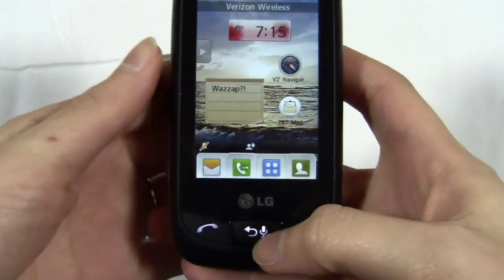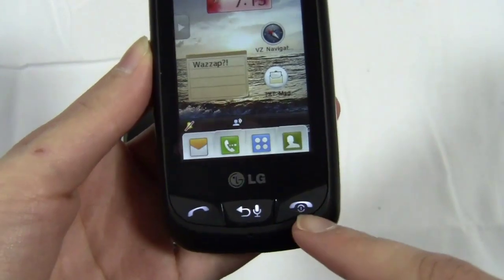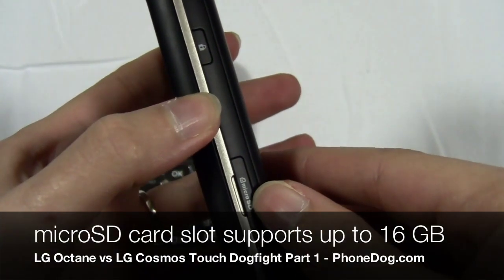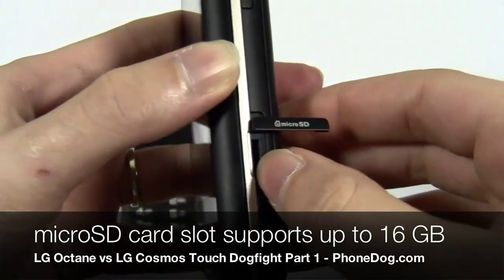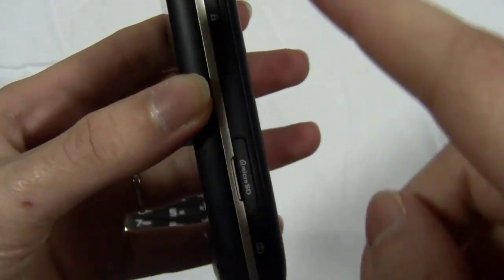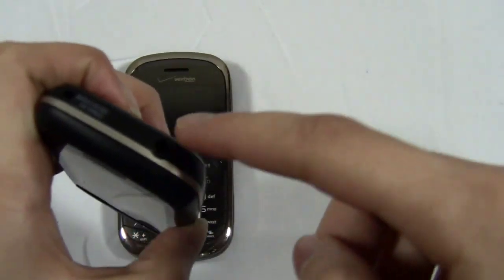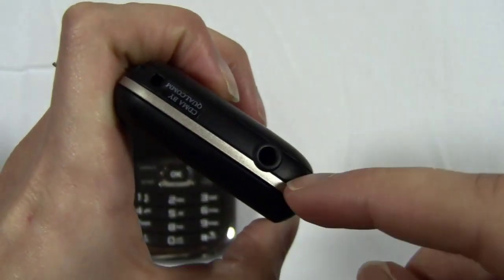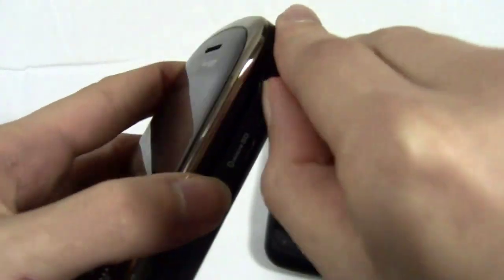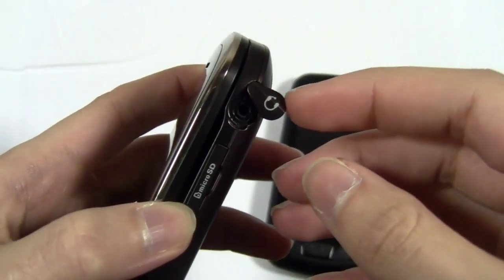As far as hardware goes, on the Cosmos Touch you have buttons for call, back, speakerphone, end, and power. And then you have your microSD card slot. It supports up to 16 gigabytes and does not come with a card pre-installed. Dedicated camera button, screen lock and unlock key. Now this is where the Octane and the Cosmos Touch differ again. The Cosmos Touch has a 3.5mm headphone jack, as you can see, whereas the Octane only has a 2.5mm headphone jack. That may not be a huge deal for everyone.